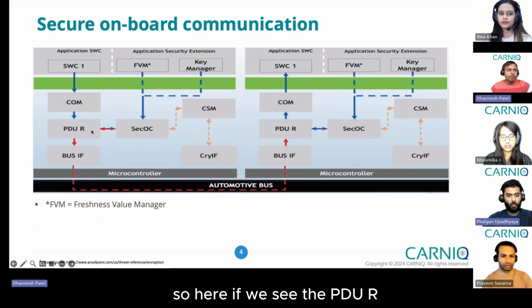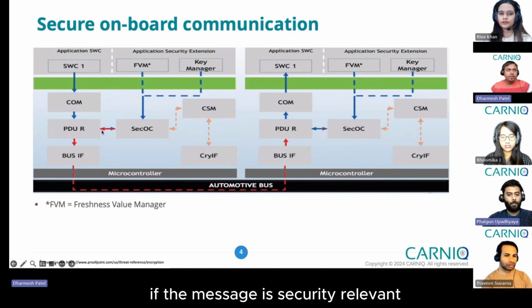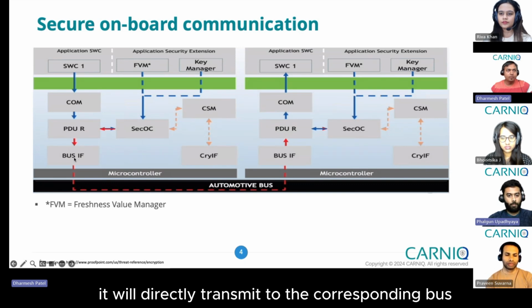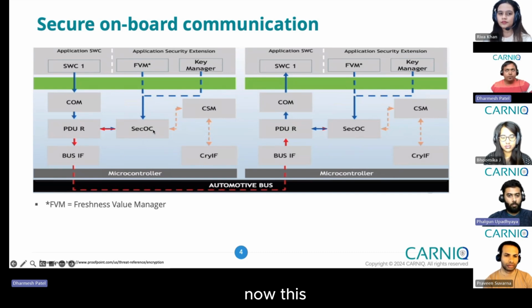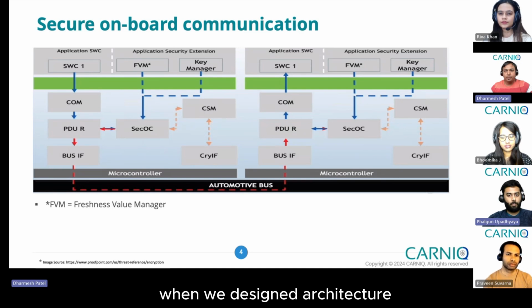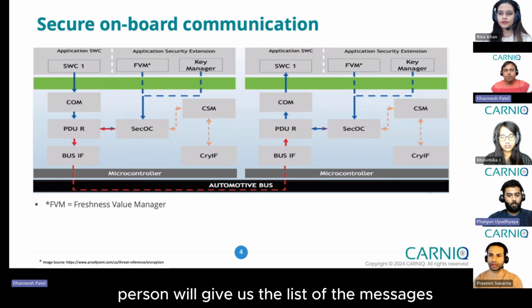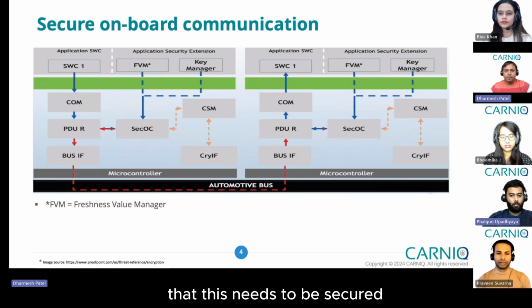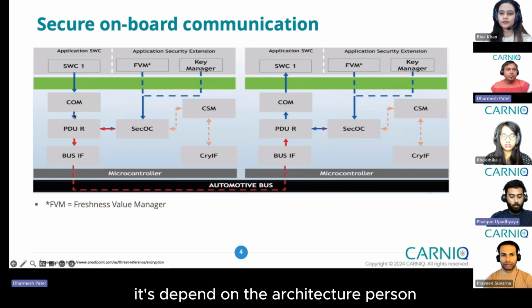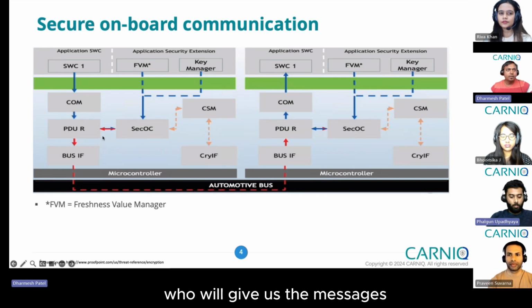In the PDUR, if the message is security relevant, then it transmits to the SecOC module. If it is a normal message, then it transmits directly to the corresponding bus interface. Now, how do we decide whether the message is security relevant or not? This all depends on the architecture person. At the beginning, when we design the architecture, the architecture person gives us the list of messages that need to be secured, and those messages are then configured as secured PDUs or secure messages.